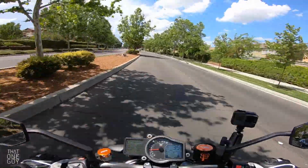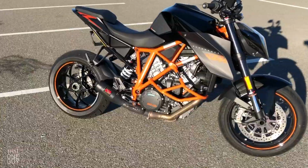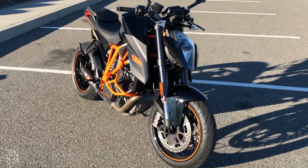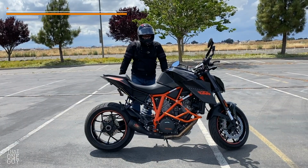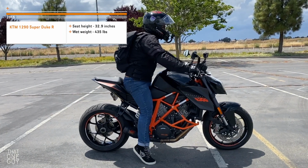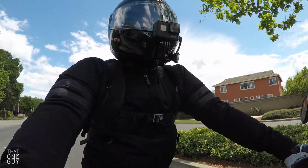So recently I had someone ask, they were a shorter person and they wanted to ride this same bike, this KTM Super Duke R, the 1290, because they know that they're about the same height as me, but they also know that the seat height on this bike is almost 33 inches, which is 3 inches higher than my inseam. So let's talk in general first about the things that we can't do and when it's not worth it to even try.